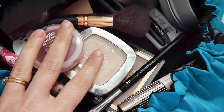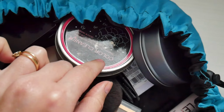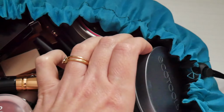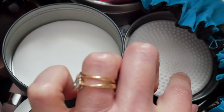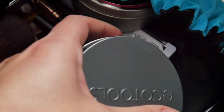Okay, so we are back, and I ended up taking a color cleaner. It's kind of like one of those switches, a travel thing from Eco Tools. It's like these soap infused sheets, and then you just take one, put it on there, and just run your brush under water. I didn't use these at all.